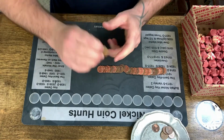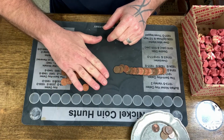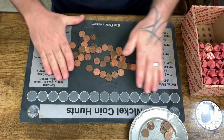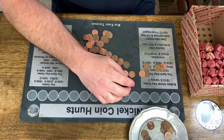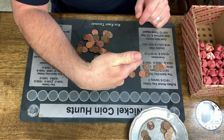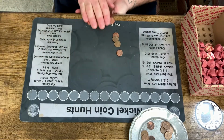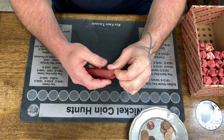How about a 1940? Couple rolls later, 1940. Okay, so the last roll had a 1950, and the roll before that had two 1955s, and now we're on to a 1957 in this roll. So the wheat penny is really starting to pick up in the last half of the box. Let's see if we can find any more.